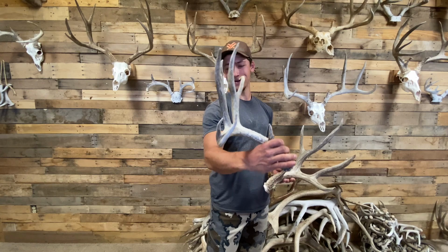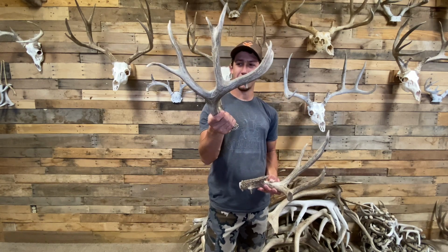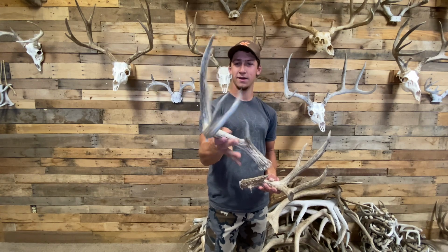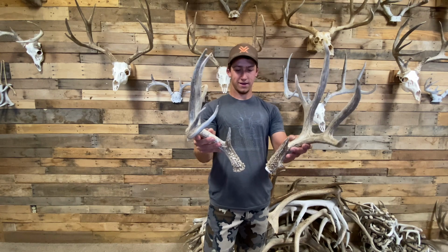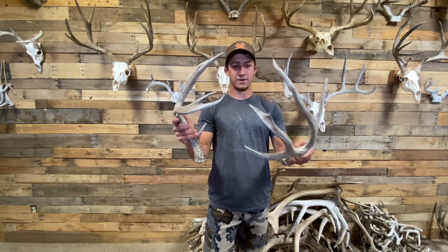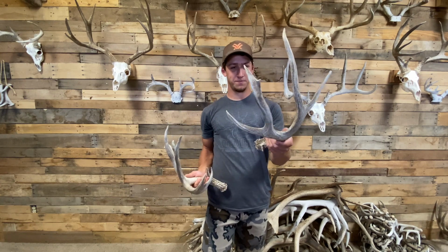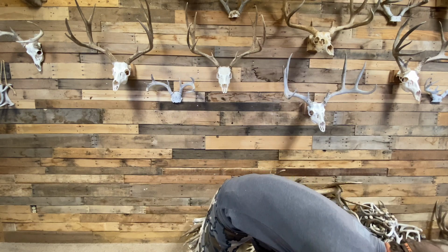Time's going everywhere, but he almost started a drop tine there. Not sure. I've never seen this buck, but just a really cool buck with some sweet character. Would have been a really cool looking buck for sure. He's even starting to try to fork there, but awesome looking buck.